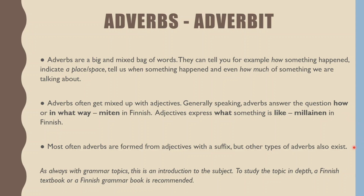When talking of adverbs that express how or in what way, they are often formed from adjectives by adding a suffix. However, adverbs without a suffix also exist. And as always with grammar topics, a disclaimer. This is only an introduction to this topic. If you want to study adverbs further, I highly recommend getting a Finnish textbook or a Finnish grammar book.